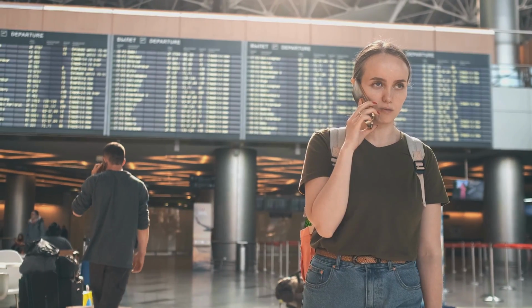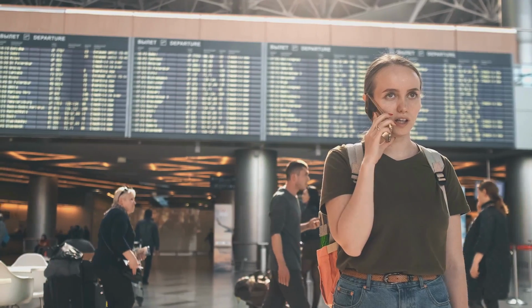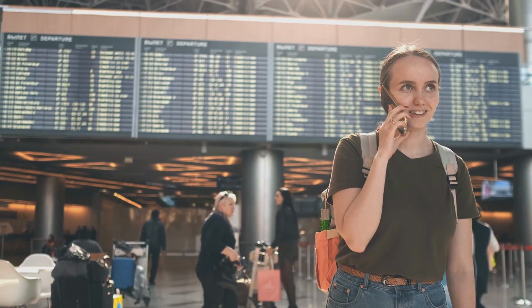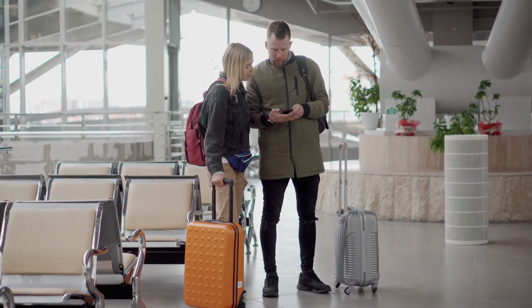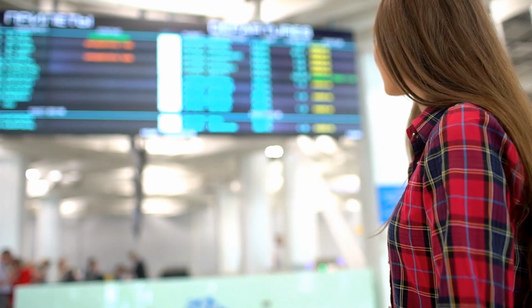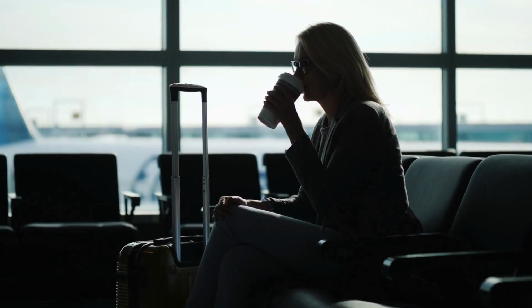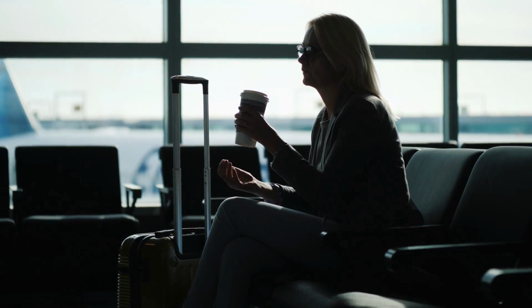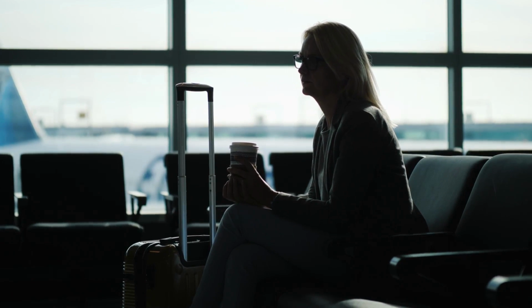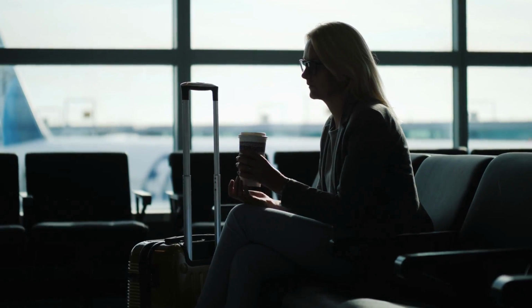Familiarize yourself with the airport layout. Knowing where the security checkpoints are and how to get to your gate can save you a lot of stress and time. Use technology to your advantage. Many airports have apps that provide real-time updates on security wait times and gate information. Stay informed and stay ahead. Finally, give yourself plenty of time. Arrive at the airport early so you can go through security without rushing. This will make your travel experience much more enjoyable.